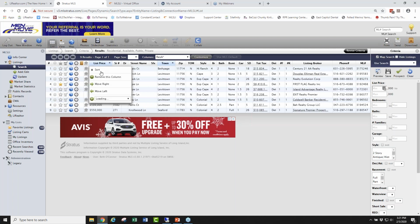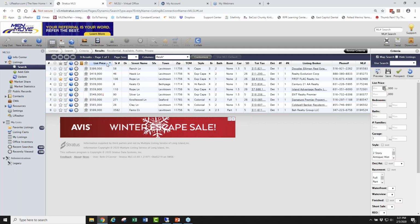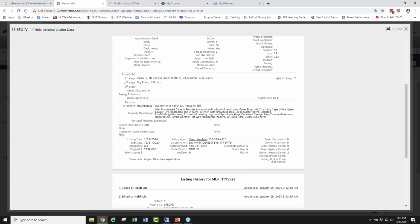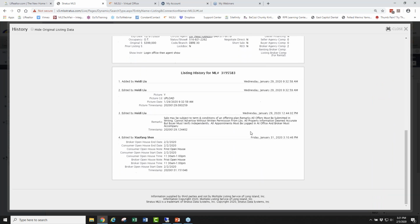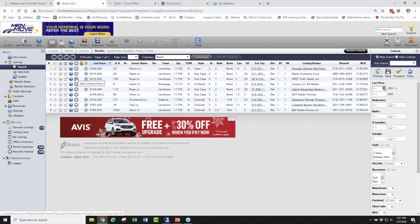I can sort them by list price highest to lowest or lowest to highest. You just keep clicking and that will change that. The globe will put that one property on the map, right? The clock is the history of the listing, which is really important for you to see. If you're taking someone out, you want to see if there's been more than 2 or 3 price changes. Sometimes there's 20 price changes, and the history is really the only way you can actually see that. Okay, so history, the clock is a good thing to see.